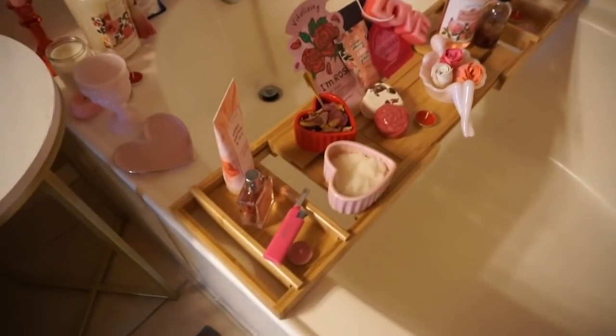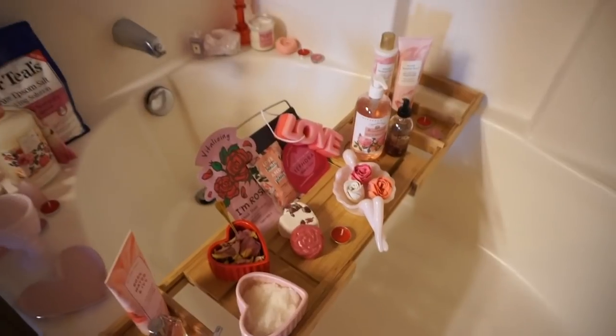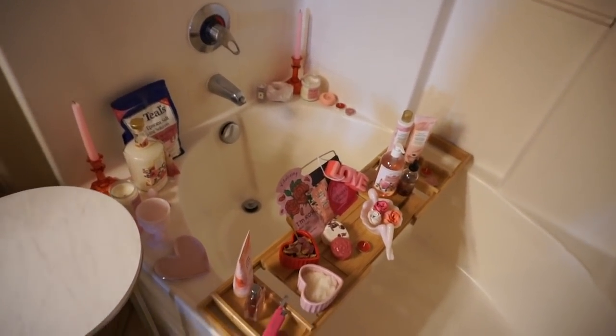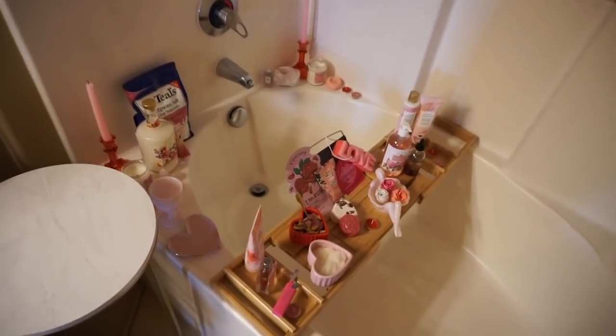I put all the rose stuff on the tray and tons of candles and things, and it's ready to go. All I have to do is add water. I'm so excited.